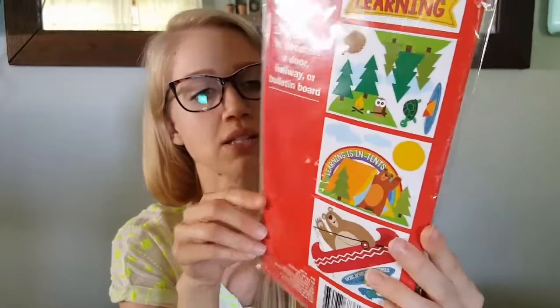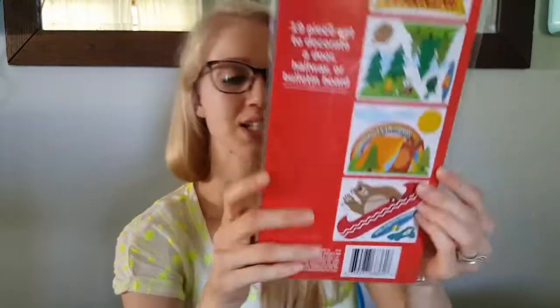I'll open it up so that you can see it a little bit better, but it has kind of a camping theme going. Some of the pieces I probably won't use, and then some I will, but you can see here on the back all the different pieces that are on the inside. It has the bears and the tent and the canoe. So I'll show you that a little bit up close in a minute.